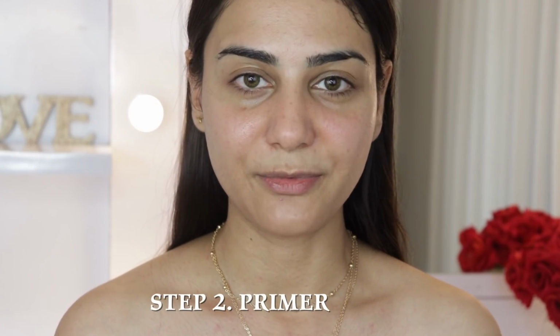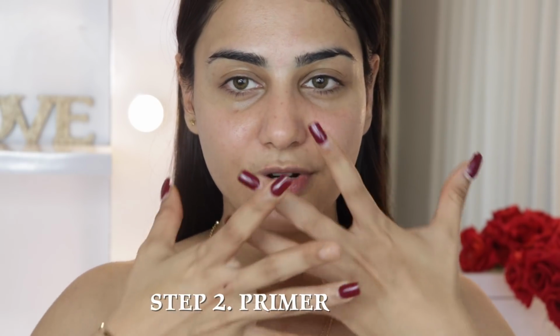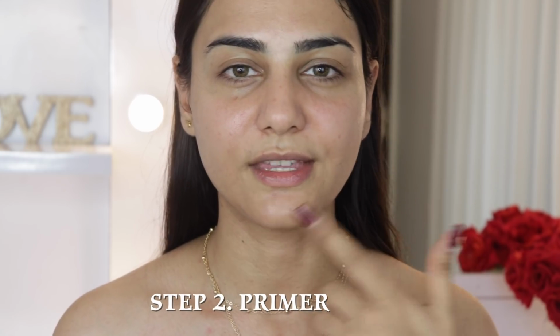So the next step is to prime your face. You do not necessarily have to prime your entire face. Just stick to the areas where you think you have a little bit of texture or you have open pores. I'm going to be using the Colorbar Perfect Match Primer to prime my face. So I'm going to take a very tiny amount of this primer and I'm going to rub it between my fingers before I apply it on my face. And using a very light hand, I'm going to just blend it outwards.